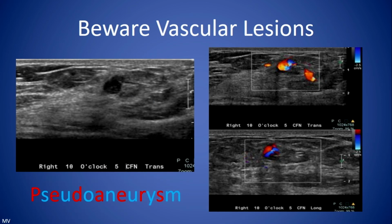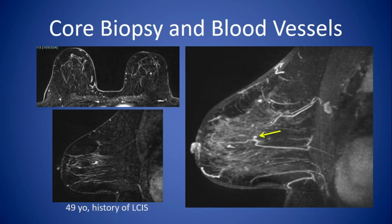And definitely didn't want to biopsy that. So they removed it when they went in for the ADH. Here's a patient with a history of LCIS, getting screening MRIs, and she has a new tiny little enhancing mass in that left breast. Can you see that little dot right there?